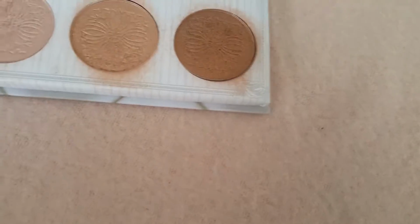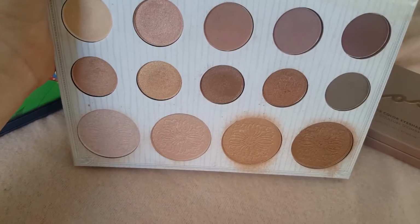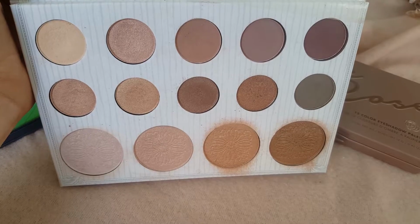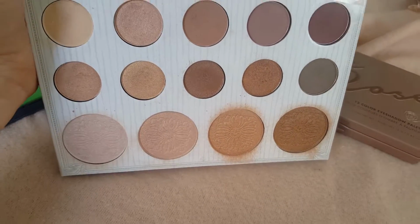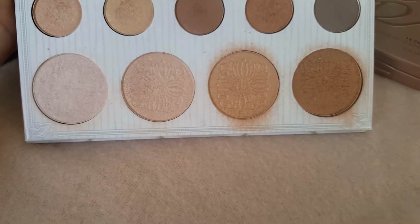So you've got, let's see if I can do this. I see beautiful eyeshadows that look good on pretty much anybody. Doesn't matter what your eye color, your skin tone, nothing. These look amazing. And then you've also got the highlighters down here.